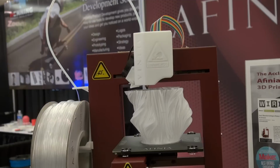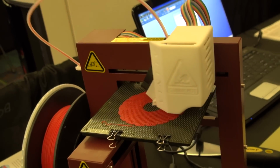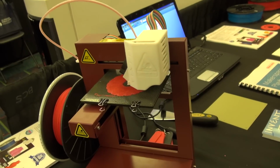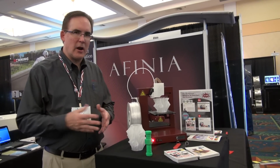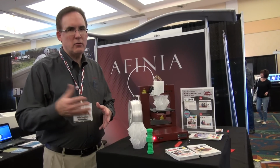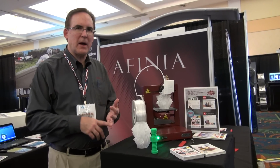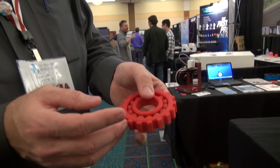The system is an award-winning system. It's been compared to 14 other desktop 3D printers. Easiest to use, easiest to set up, great quality of print, comes with a 1-year warranty, parts and labor. Can be found on our website at afinia.com and also through retailers across the country like Radio Shack, BestBuy.com, Walmart.com, Amazon. This took 2.5 hours to print.